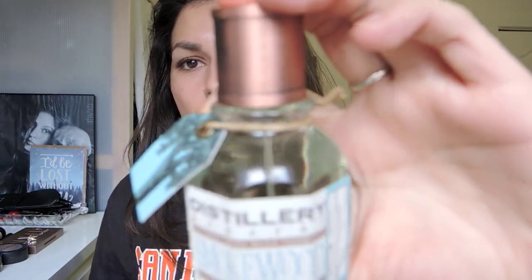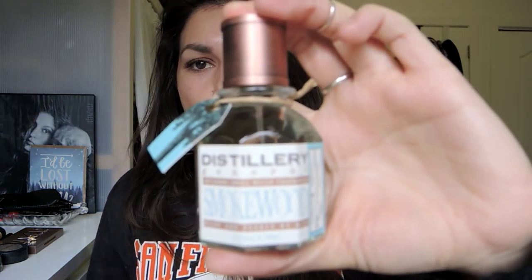Moving on to perfume, I'm obsessed with the Jo Malone Wood Sage and Sea Salt perfume. Love it to death, really really want it, but it's $70 and they're completely sold out at my Jo Malone counter for the small size. So I went to Anthropologie and I found this perfume. It's called Smokewood. It's from Distillery.